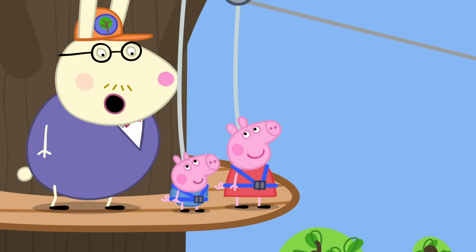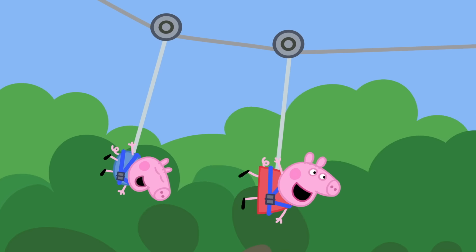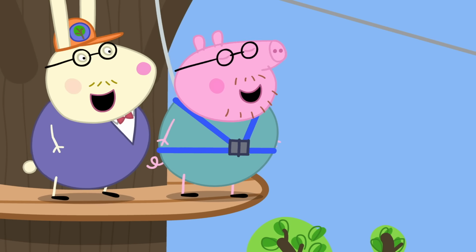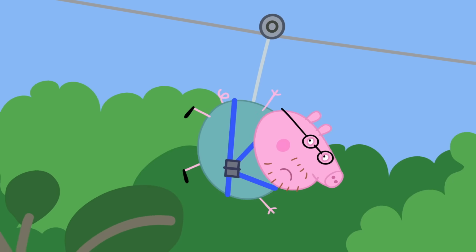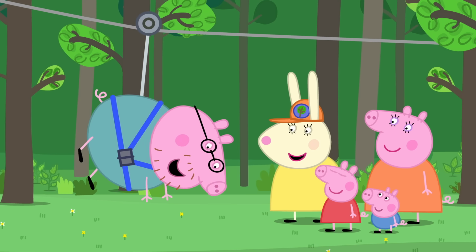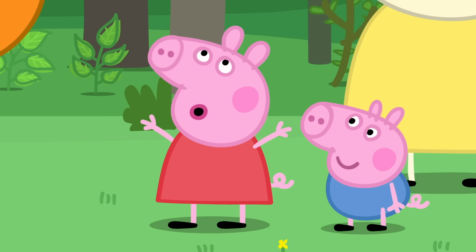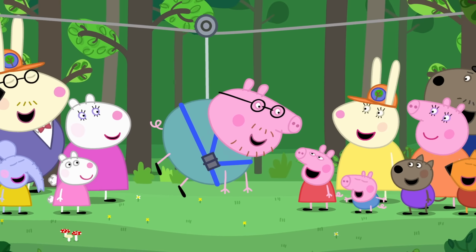Peppa and George, head or feet first? Head first. Off you go. And Daddy Pig? Well, I'm certainly not going to say head first. Head first. Off you go. No! There's been a misunderstanding. I want to go feet first. Did you have fun? I must admit, that was quite fun. No, Daddy. It was the most amazing good thing in the whole wide world ever. Peppa loves monkey trees. Everyone loves monkey trees.